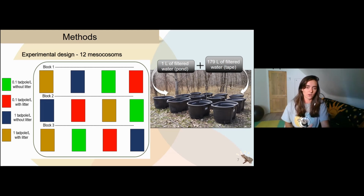On a filtré ce 1 litre et on l'a mis dans chacun des 12 mésocosmes, dont chacun a eu 1 litre, bien sûr. Et le reste, on l'a rempli avec de l'eau plate. Donc, finalement, on a un total de 180 litres dans ces mésocosmes, ce qui va nous permettre d'avoir 18 têtards dans la densité 0,1, logiquement, et 180 dans les bacs avec une haute densité.